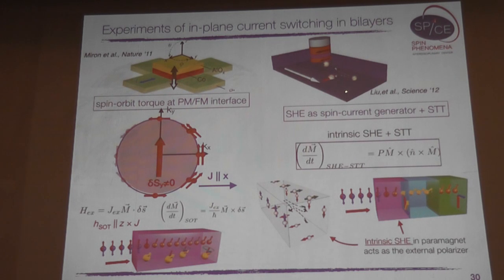tantalum, and you're generating a spin current flowing into the ferromagnet. So it's very much like a spin transfer torque here. I don't care if it is a polarized current coming from a ferromagnet or a pure spin current. It's just a flux of angular momentum going in there. Once it is absorbed, the Slonczewski type of torque is naturally of this form, M cross M cross M. There are two M's in the cross products that give you this anti-damping-like symmetry.